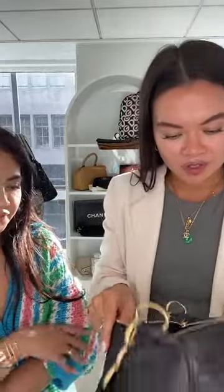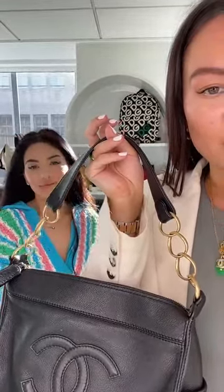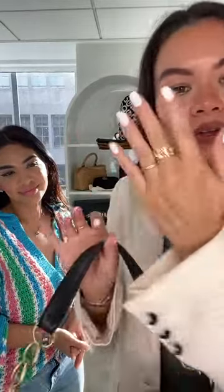Yeah, Cam, let me check if it comes with the card for you. So this one, I don't think it does. No, it just comes with the serial sticker intact. And the price is £1,800, which is $2,225.